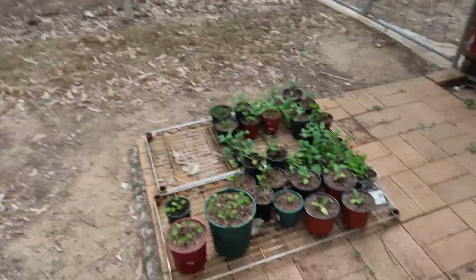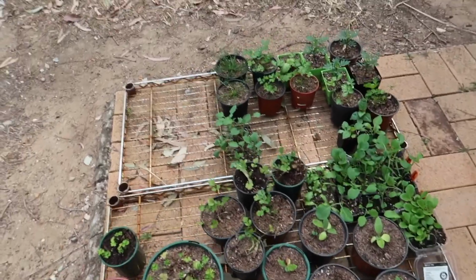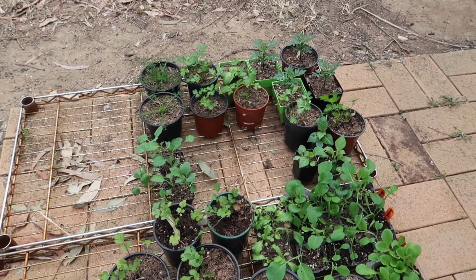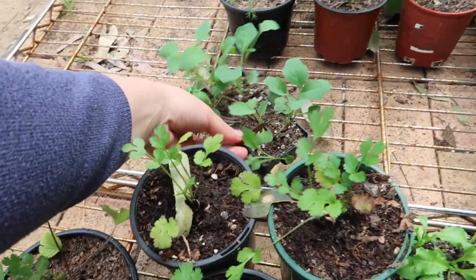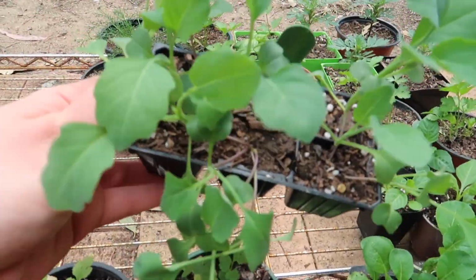But I've got a chance today just to get a few more plants in the ground before I go away for a few days. So I've got some seedlings down here. All of these seedlings here are ready to go out. I am going to be keeping some of these to do a plant swap with, but most of these trays I'm going to be planting out. So today I'm going to be planting out these ones.